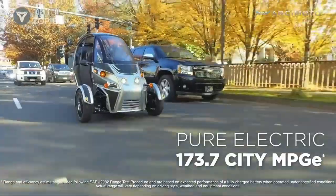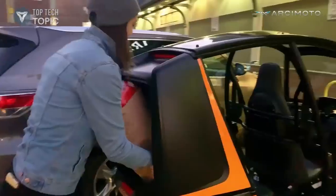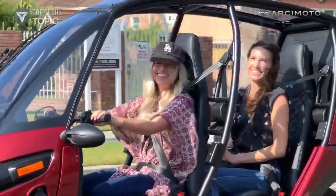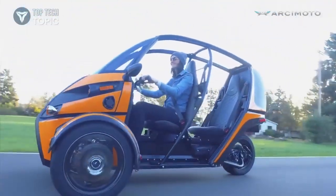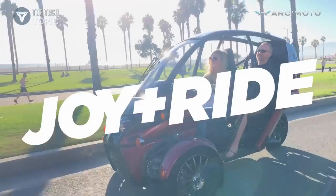Trips, the light footprint of going to work and getting groceries. What we discovered along the way, the pure delight it is to drive. The fun utility vehicle from ARCIMOTO. Joy, meet ride.